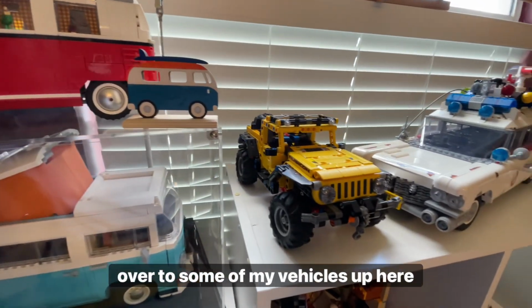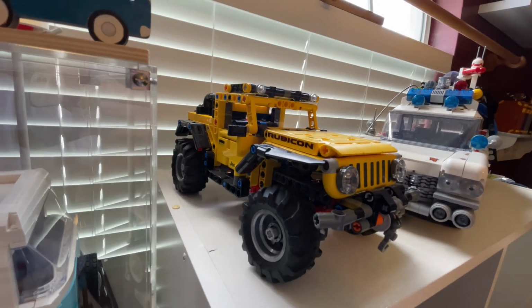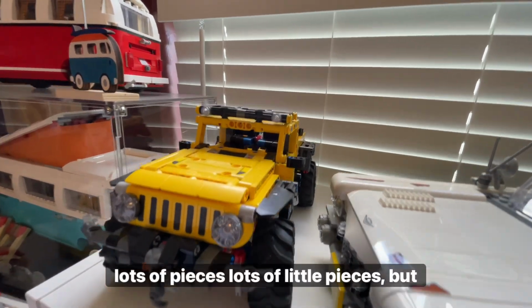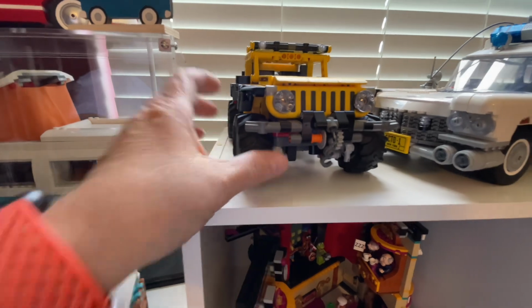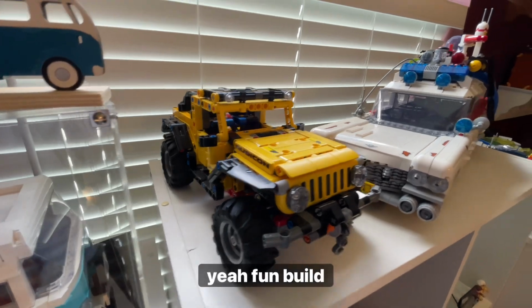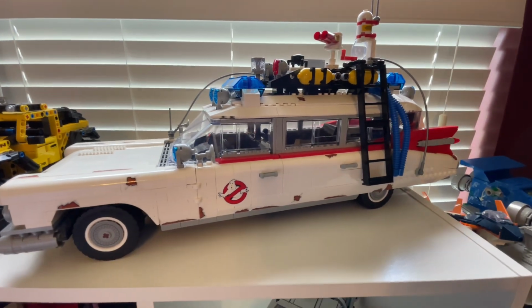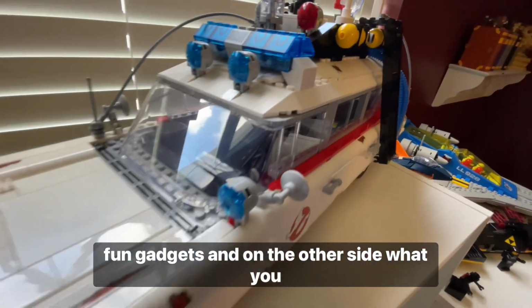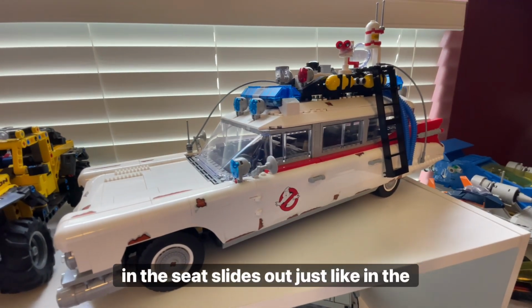I'm going to go ahead and scoot you over to some of my vehicles up here. The Jeep is a Technic set and lots of pieces, lots of little pieces. But the tires maneuver, you've got a winch on the front. Yeah, fun build. Not as fun as this one, the Ghostbusters vehicle. Look at the detail up top. Look at all those fun gadgets. And on the other side, what you don't see is you can open up the doors and the seat slides out just like in the movies.